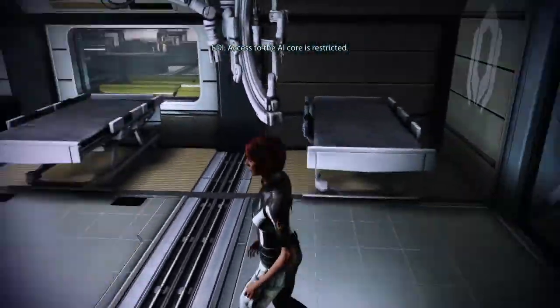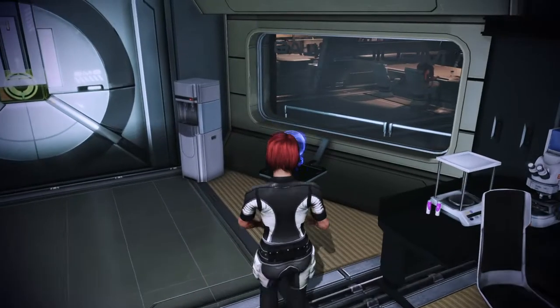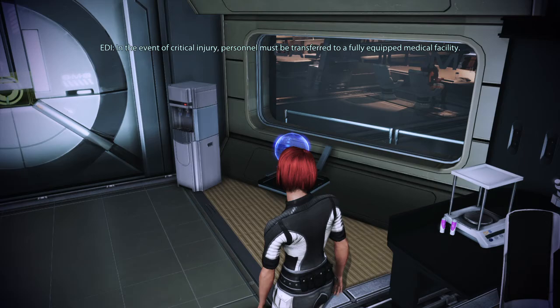Access to the AI core is restricted. What's this area of the ship? The sick bay. It is equipped to provide short-term emergency care. In the event of critical injury, personnel must be transferred to a fully equipped medical facility.